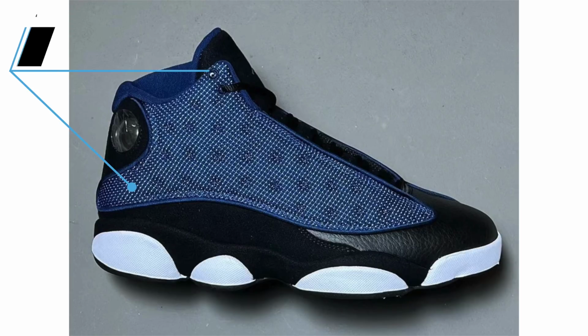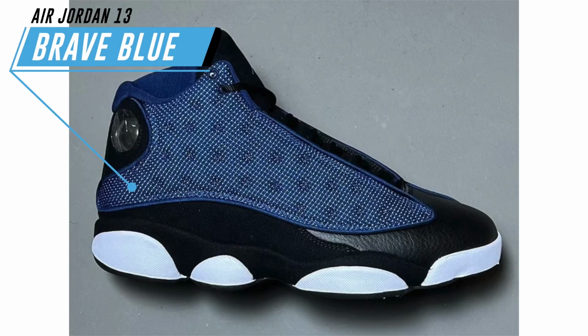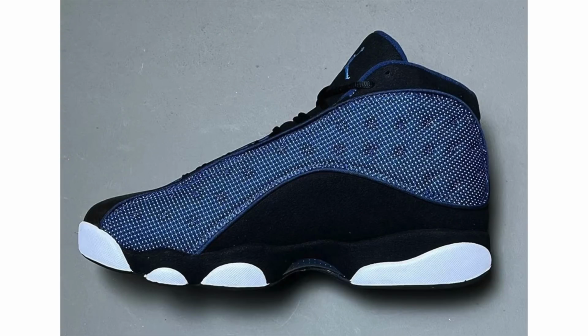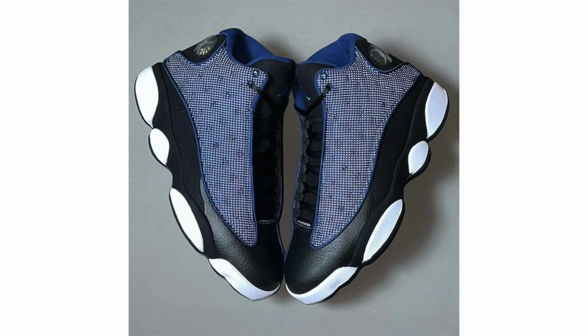Another pair that I'm excited for the release of is the Air Jordan 13 Brave Blue. Now, to run it back a little bit, this pair originally released in low top form in 1998. We saw the shoe retro for the first time in 2017, and in 2017 they were called Brave Blue. So in 2022, the shoes will return in mid-top form, something Jordan Brand will do a lot of this year. Well, more than usual, I should say. Not a ton of releases, but one of them is the Air Jordan 13 Brave Blue. Another is the Air Jordan 14 Ginger.